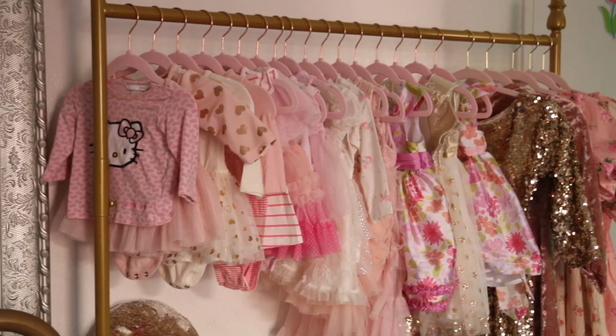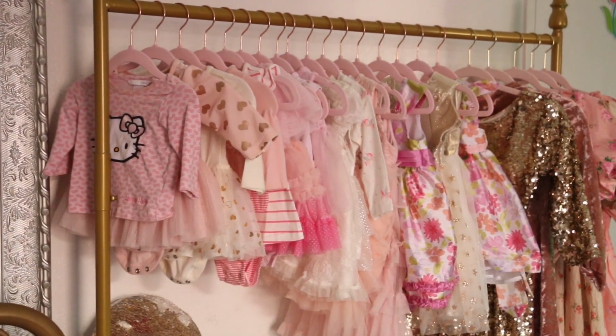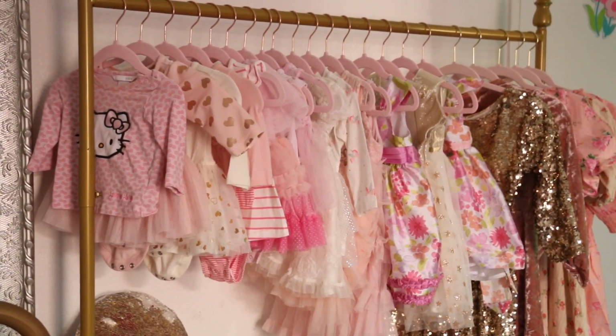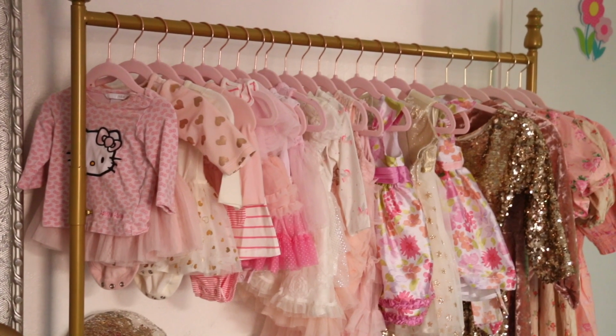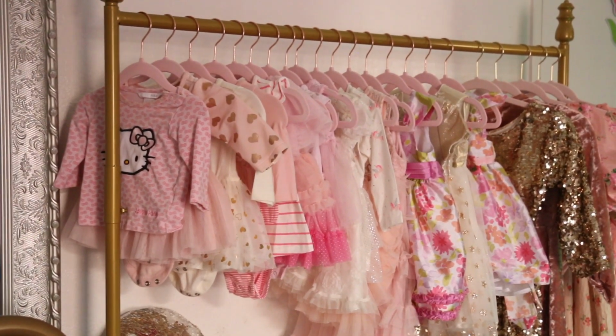My most special item in this rack is this beautiful, cute little Hello Kitty shirt. I got that for Rosa when she was a baby. Rosa is already 11 years old, and all of my girls have worn it. This shirt is so valuable to me.